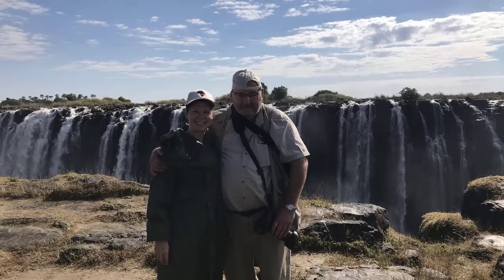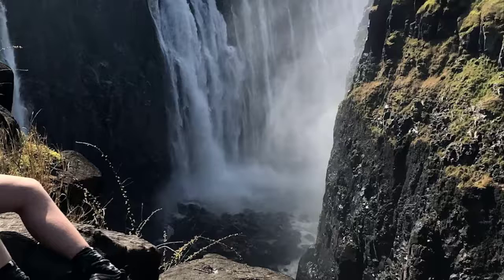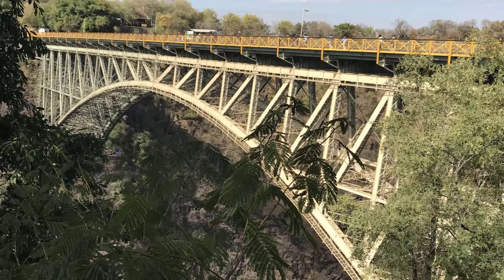This is me and my husband. We're getting towards the end of our tour. There's another cliff that we're looking at. There is yet another cliff. And we concluded our tour at a really neat looking bridge.